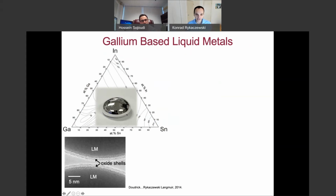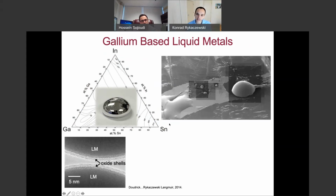And what this oxide shell does is make the adhesion of the material very complicated. This is something I took many years ago, inside of an ion beam microscope. I'm imaging with an ion beam, so each pixel forms electrons that you can image. And then I'm also removing a little bit of material.